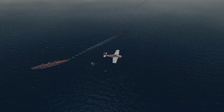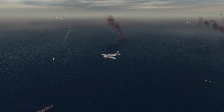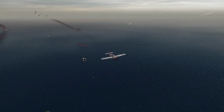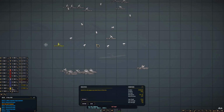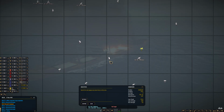Okay, it looks like all the, well, not all of them, but all the Dauntless that we sent to strike these ships have, well, we sunk one of them, have hit their targets. We still have a couple of Dauntless groups out here in reserve. What did we sink? It looks like we sank number 2. Here's number 1 and number 3.